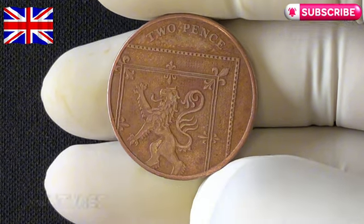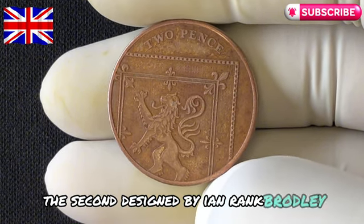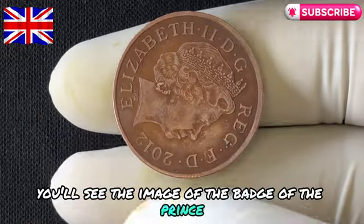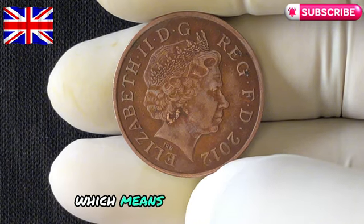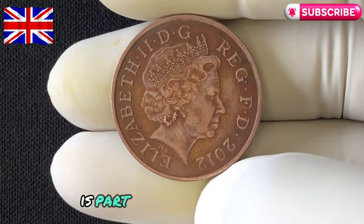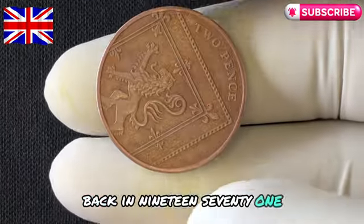The 2 pence coin features the portrait of Queen Elizabeth II, designed by Ian Rank-Broadley. On the reverse, you'll see the badge of the Prince of Wales, 3 ostrich feathers encircled by a coronet, with the motto, Ich dien, which means, I serve, in German. The 2012 version of this coin is part of the decimalization that took place in the UK back in 1971.